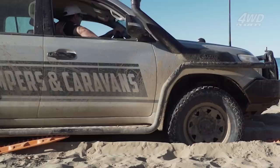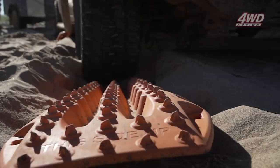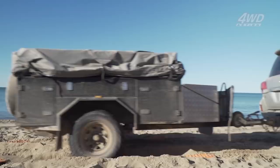We're on a soft beach towing a camper trailer, but the big 200 has stonking amounts of power, coupled with the Maxtrax to get us up and moving. I think we'll be right. Yep, go for it. Go, go, go, go, go. Drive, drive, drive. And just like that, he's out. You would not go to the beach without these things.